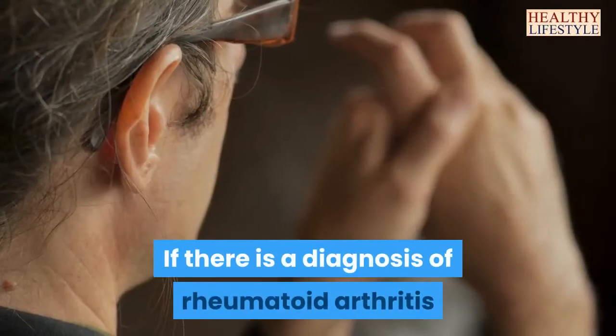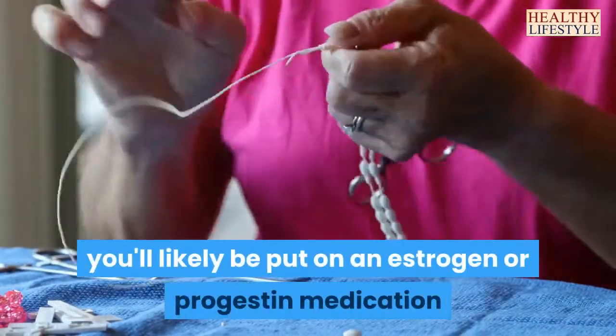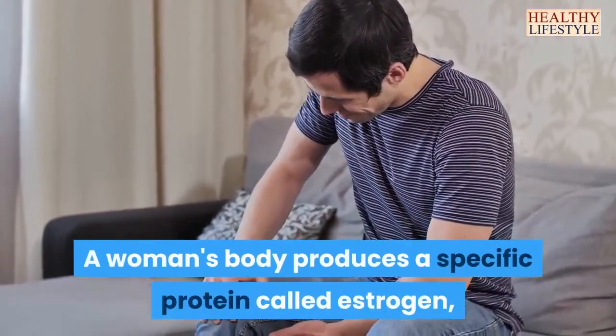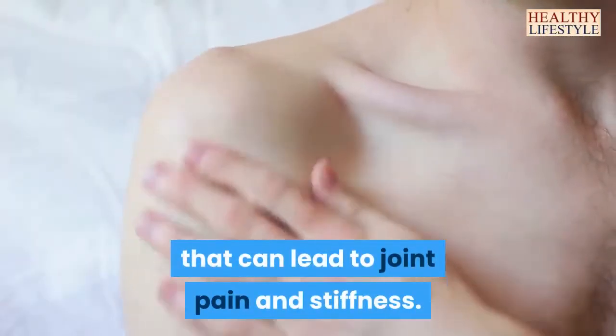If there is a diagnosis of rheumatoid arthritis or osteoarthritis in both of your joints, you'll likely be put on an estrogen or progestin medication. A woman's body produces a specific protein called estrogen, which plays an important part in controlling the inflammation that can lead to joint pain and stiffness.